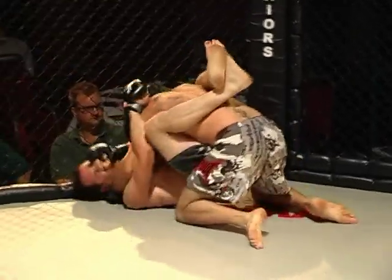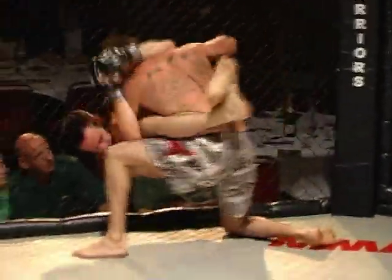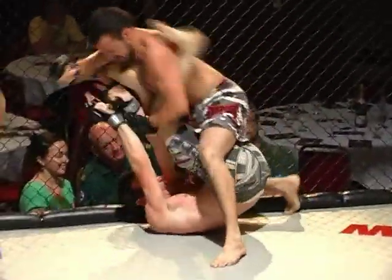Stevenson's looking good so far. He's in control on the top. Posturing up now. He's looking good. He's got Sutherland with his back against the cage. Bit of ground and pound. Don't think we're going to go much further with this one.